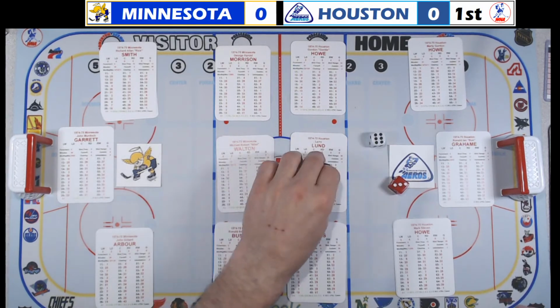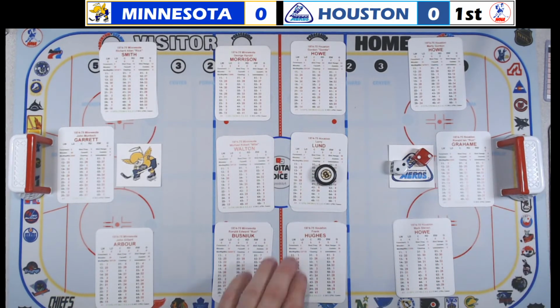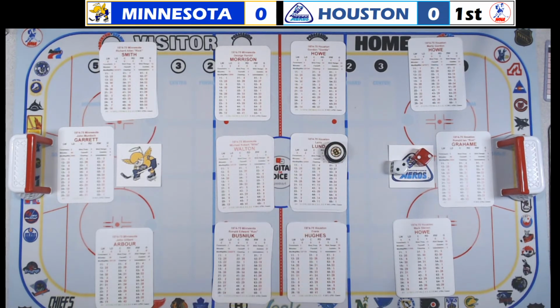And it's going to deflect over to Lund. Lund with the puck now for the Houston Aeros, as we get a televised WHA game tonight. 22. He's going to get a shot on goal. So Mike Lund is going to get the first shot of the game, and it's going to be shooting against Garrett. So his shot range is 26.